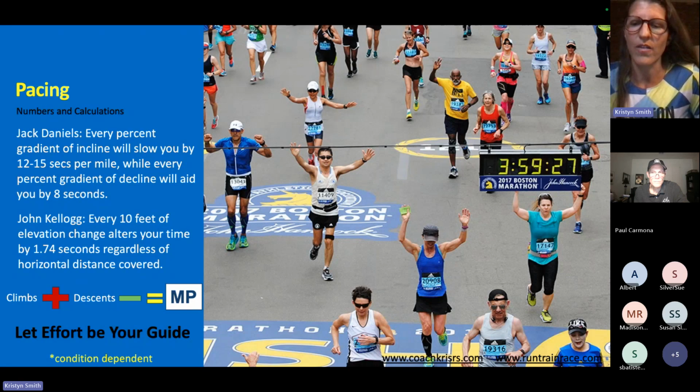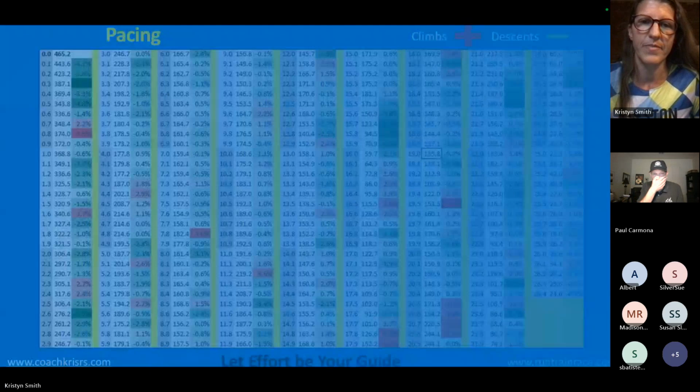So again, with all of these numbers and calculations, you can get very precise about what you should be, and people do this and obsess over it, but none of us know what it's going to be on the day until we get there or very close to it. So please do take all of this into mind.